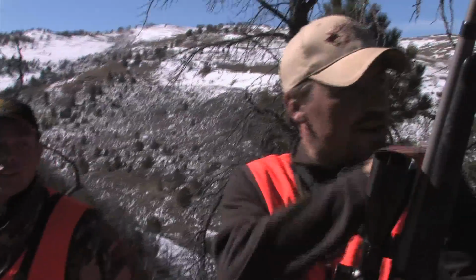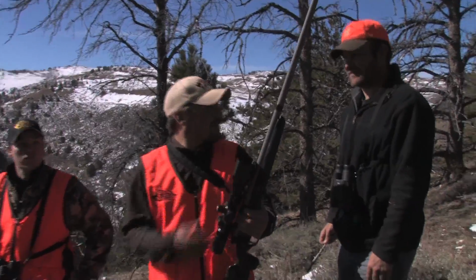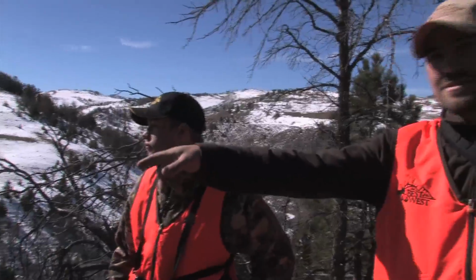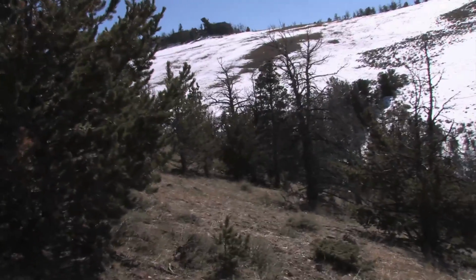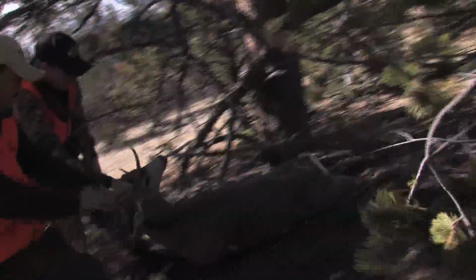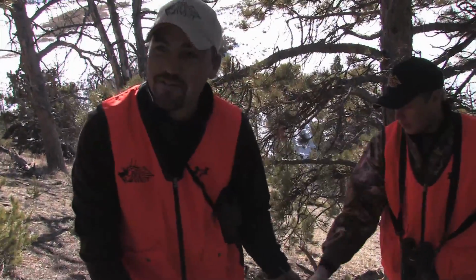It's a good lung shot. Got a lot of blood back there on the snow, a lot of tissue. And he made it, what, 250 yards? 150 yards. See if you can see him under the tree there. That's all Ryan spotted was the back end of him there. Look at that. Perfect long shot right there. Still made it 150 yards. I can't believe it.